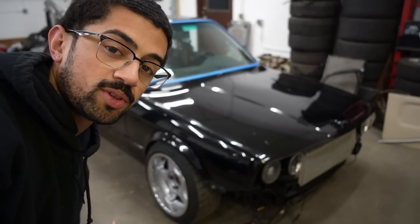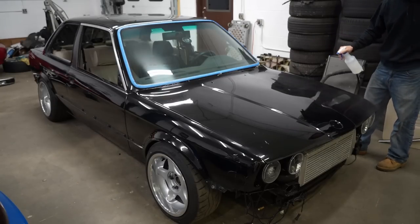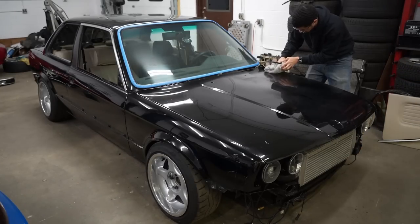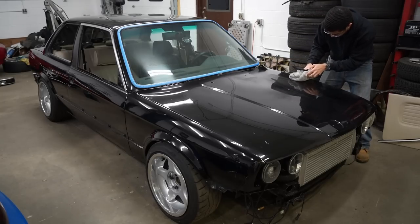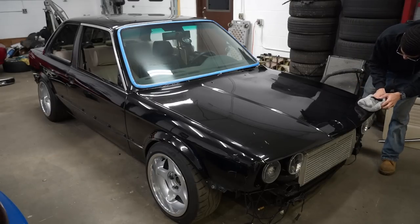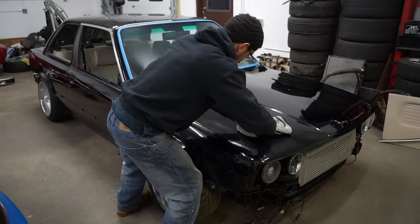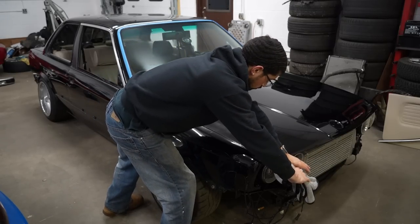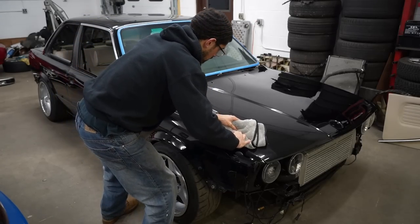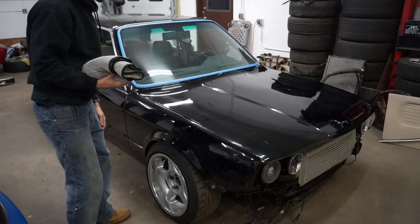I sprayed the car down with the air compressor. Now I'm gonna use the ISO. I'm really hoping I don't scratch the paint right now, but I'm gonna try and be very careful. No, that one just fucking scratched it.